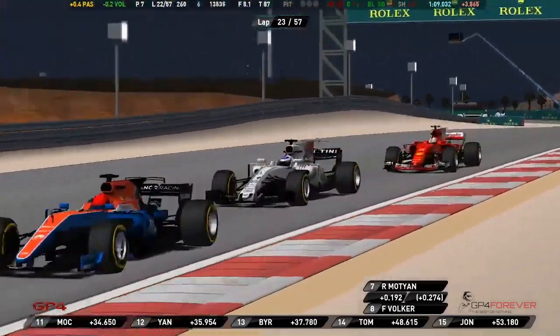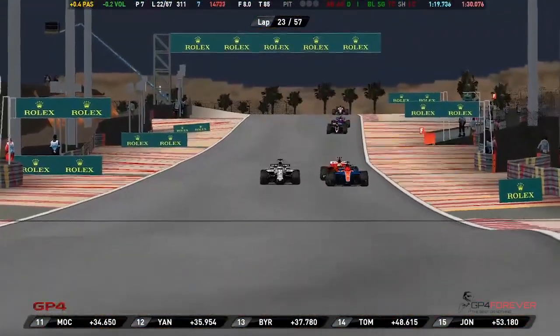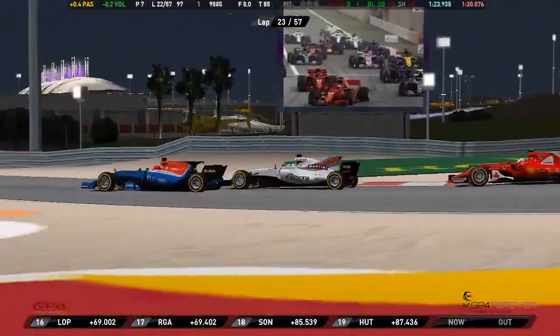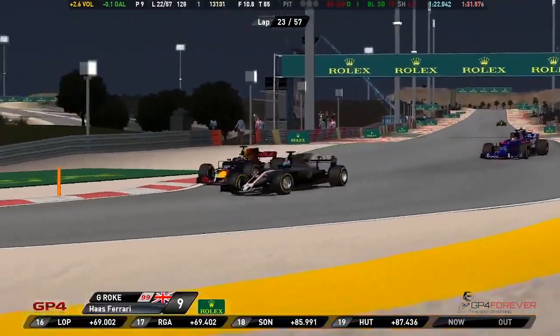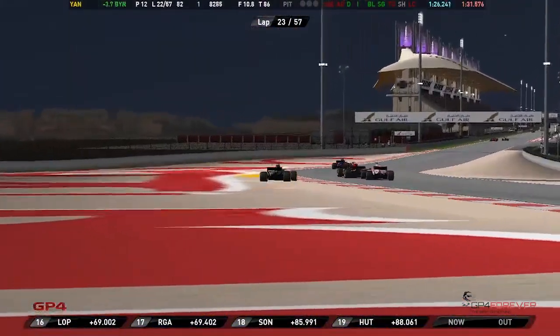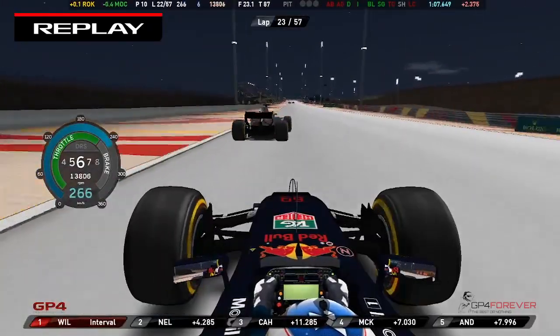Here is the battle for P6. Moiten's still stuck behind Pascali, and now he's got the quicker car of Volker behind him as well. There's another battle brewing behind too. Moiten still can't get past the Manor. Coming through the final corner as Roke, and there's contact between Roke and Gal coming through the final corner there, and Gal comes out right in front of the Force India there.